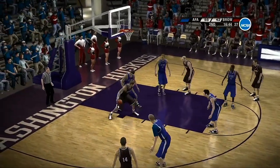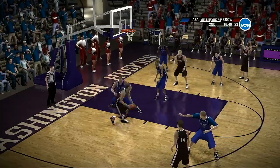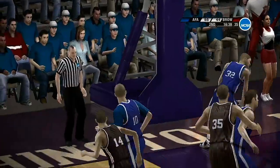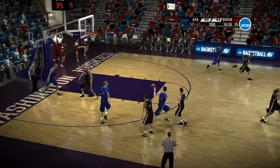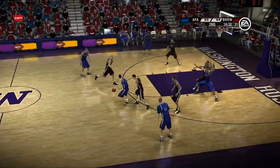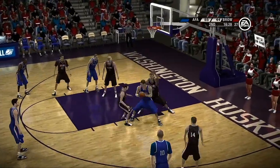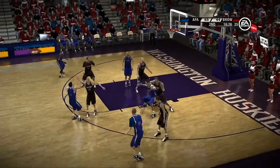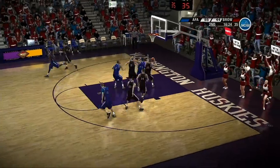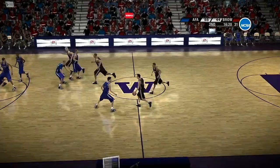Entry pass in the paint. Tries to turn, and the defense comes up with a play. What a terrific play to stop that spin move. With a bucket. Fast break opportunity here. Pass down low. There's a drop step, and oh, good defense. The defense reacted and beat him to the spot. Very poor job with the drop step, very slow.